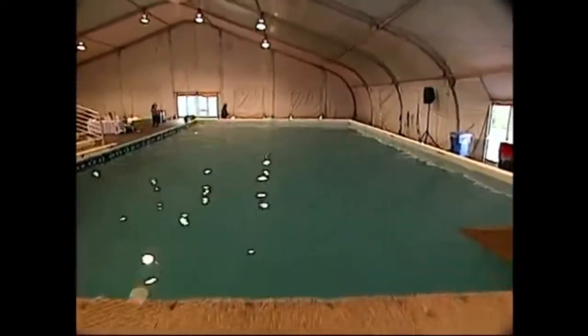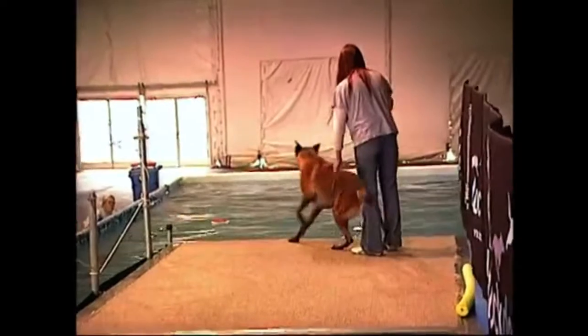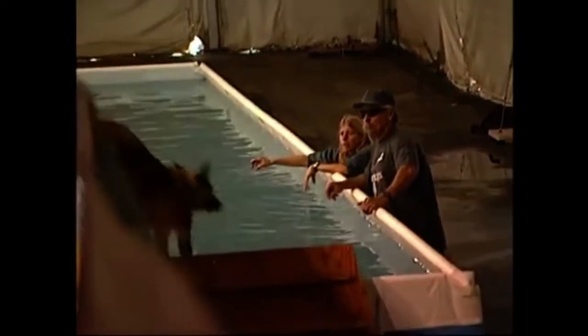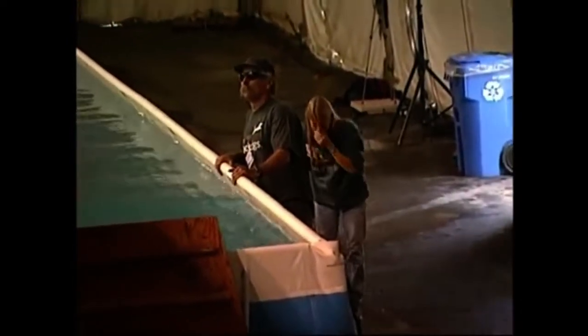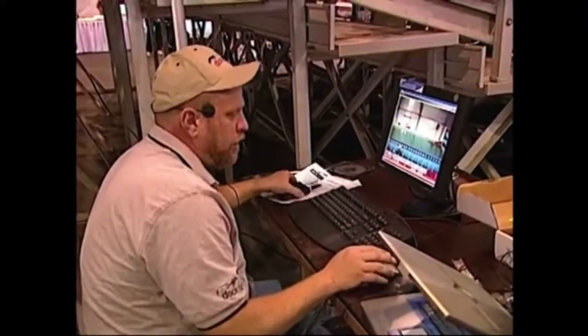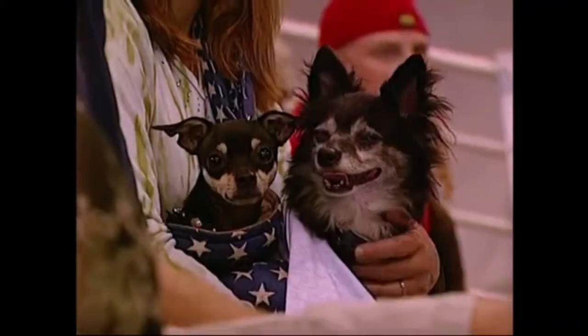Today's competition is being held at an indoor pool. Hogan's never done an indoor jump. He's not the only dog with pool issues. Dogs are competing today. Judge Shad Field has been following Hogan's progress. Our world record is 26.6. So as a national champion, he's got a little ways to go. But as far as being able to make it into the top 12, I think he's got very good chances. The audience settles in, anxious for the competition to begin.